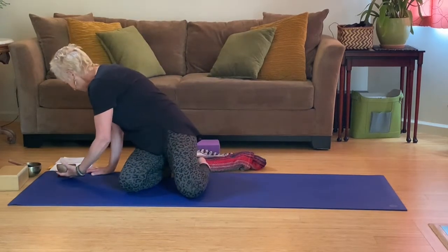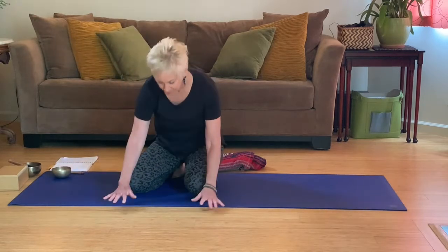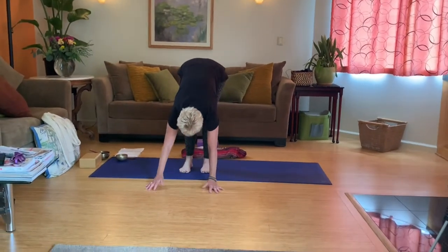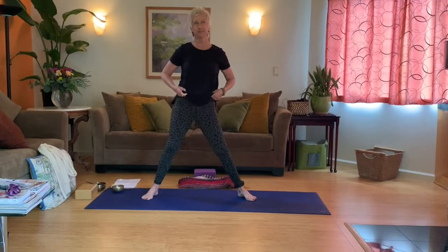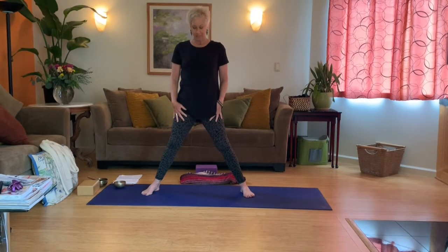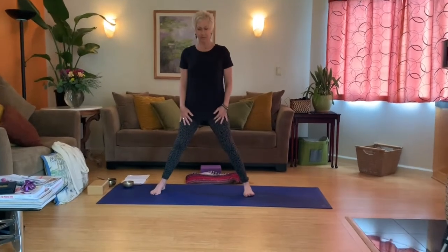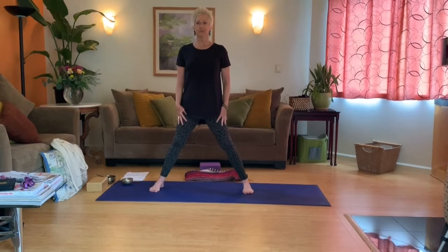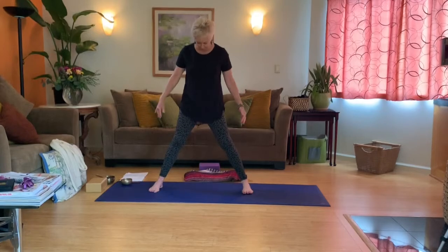And then whenever you're ready, coming up to standing, tuck your toes, whatever way works for you. So this next series, it's a little Ayurveda series, and it's specific for immune system, building us up, fighting infection, fighting inflammation, reducing it. So the first one is Prasarita Bhojanasana.